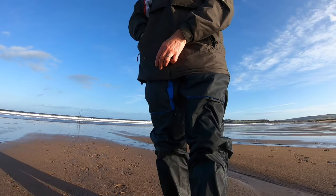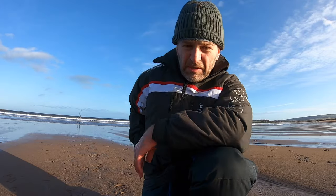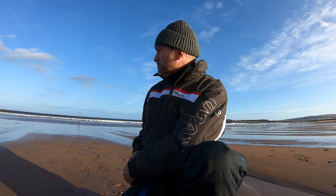The tide, let's say, was the last clip I had, the tide had just turned, and the tide's been on the turn just under an hour. The beach from the water to the shoreline isn't a big distance, so I don't think the tide is going to race in at a great rate of knots, so it's not like I'm going to be pushed with the tide here.